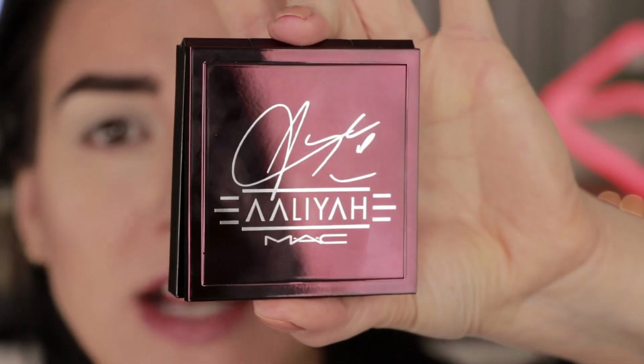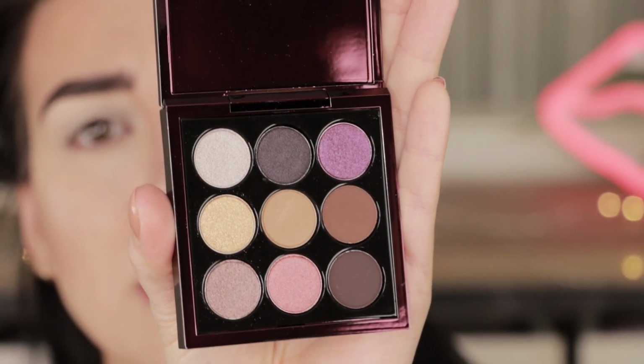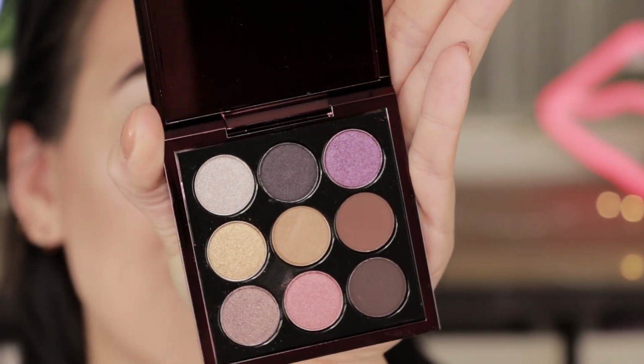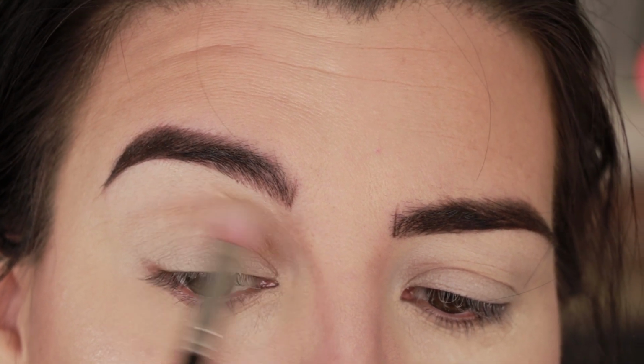This is the Age 8 Nothing eyeshadow palette. It has 9 colors inside. There are mixed finishes in here. Some are satin, some are kind of metallic, some are matte. I'm gonna start by using this center color here. It's kind of a matte coffee sort of brown shade. And I'm just placing a little bit of that through my crease area on a MAC 217 brush.